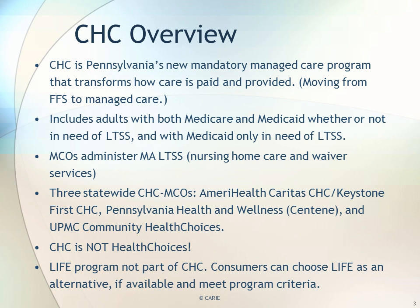So under this new system, the managed care organizations, or MCOs, are the ones that are administering the long-term services and support system. And there are three plans consumers can choose from. One is called AmeriHealth Caritas Community Health Choices, or in the Southeast Pennsylvania area, it goes by Keystone First Community Health Choices. The second plan is Pennsylvania Health and Wellness, and nationally this plan is known as Centene. And finally, UPMC Community Health Choices.